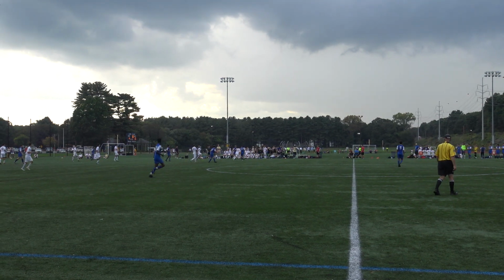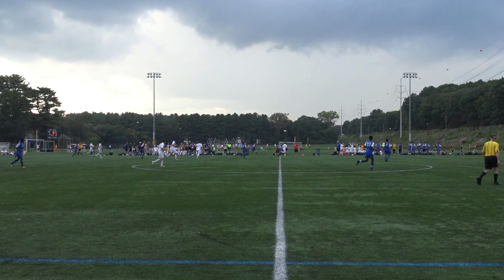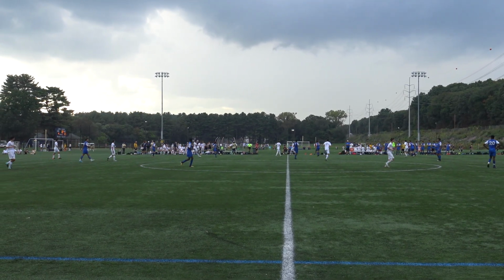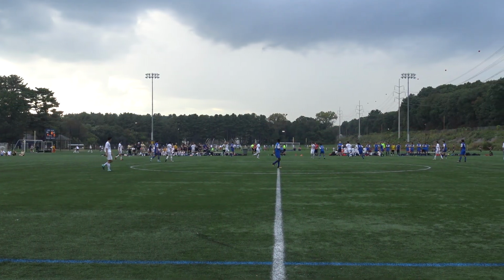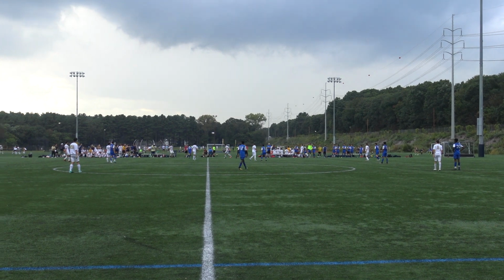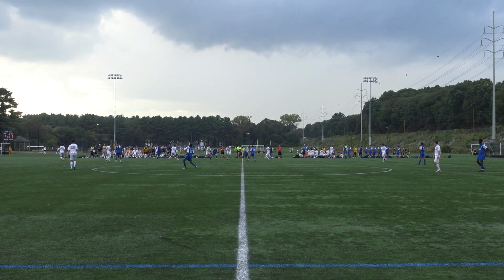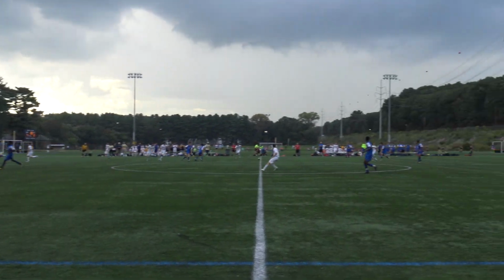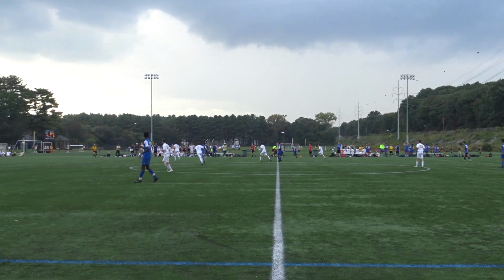Sam steps up. Back to Ethan. Threw his legs out of bounds into the Needham bench. Needham on the throw. Needham down the left side. That's Ben Kaplan with the ball. Gets taken away. Ben gets it back. Ben gets poked away. Sammy on the ball. Sammy in the center circle to his right.